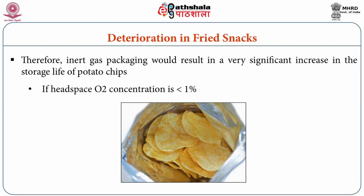Therefore, inert gas packaging would result in a very significant increase in the storage life of potato chips, provided that the headspace oxygen concentration attained were below 1% and the package permeability to oxygen was very low. It was recommended that the package should be designed to avoid light penetration also.